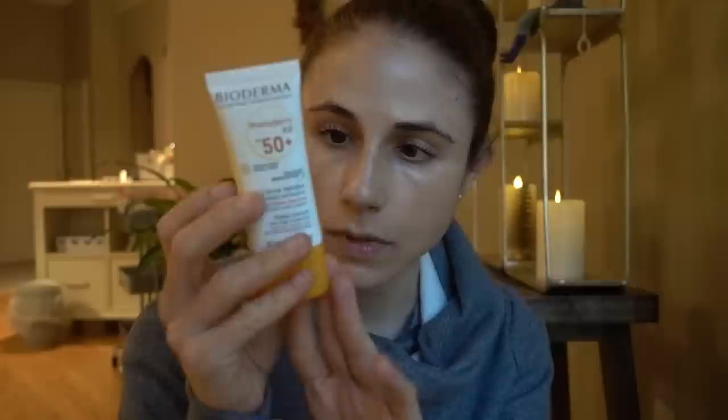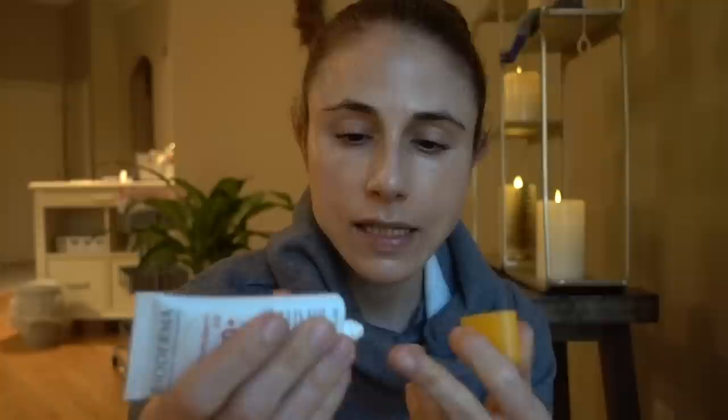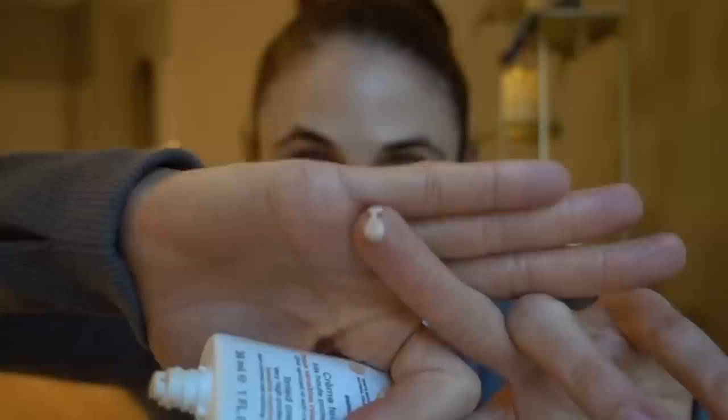My only gripe is that it's tiny. Like, I've only used it a few times and I'm almost out of it. But it's a nice tint. I'm flipping you off, I'm sorry. Yeah, it's a really nice tint.